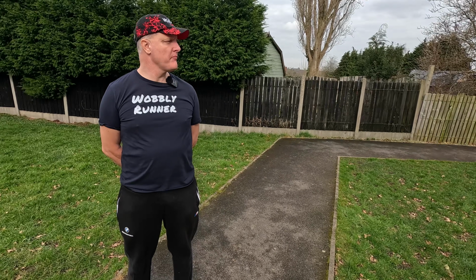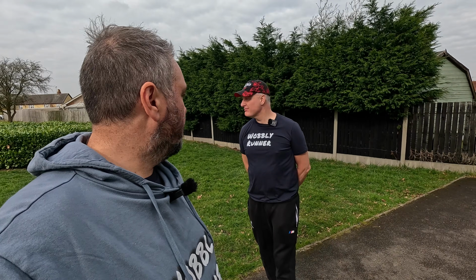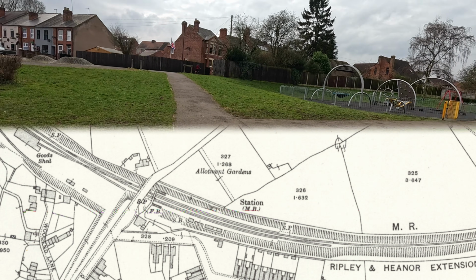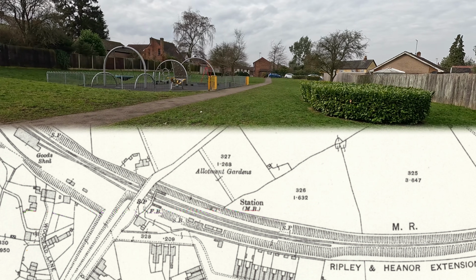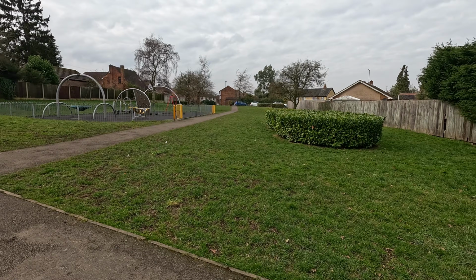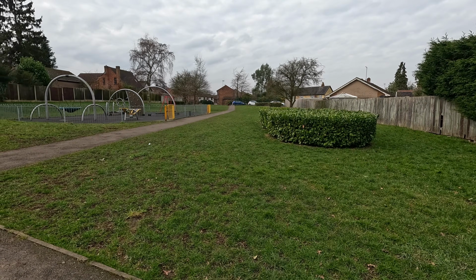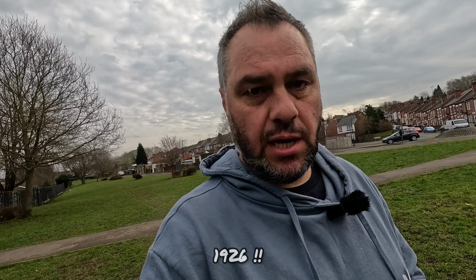Not very inspiring as an old station site, is it, Phil? But it's probably going to be more than we see at some locations doing this series. So at least you can stand here and say it. But an untrained eye wouldn't know, would they? Not even if you're an expert. You'd sit here and think, well, there's a green area, but so what? It doesn't mean there was anything here. It's very difficult to see any clue whatsoever. It's not uncommon to find green spaces like this in the middle of towns. So 1890, the Midland station opened. 1926, closed to passengers. 1951, closed to goods.